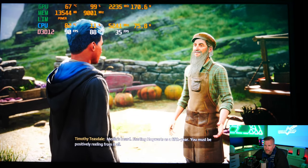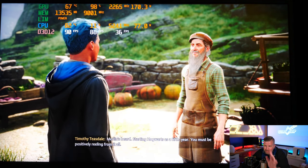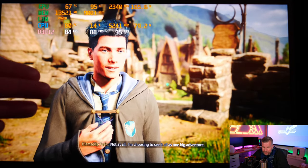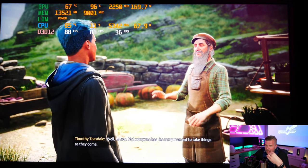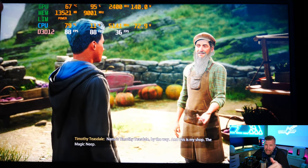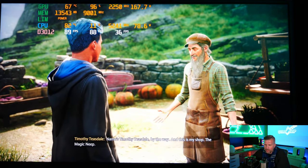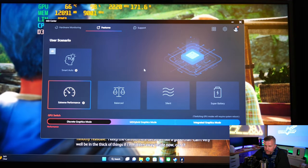Starting Hogwarts is a phenomenal gaming experience. The display is so bright. The speakers are good. The one thing I'll say is you wouldn't want to play on max fans unless you're using headphones. You want to play on like balanced or silent mode. So let me try showing you guys that.